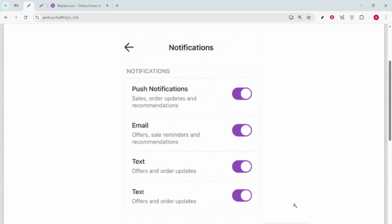By following these steps, you can choose to stay informed only about what matters most to you, without the extra noise. If at any point you decide to receive notifications again, just follow these same steps, but check the boxes or toggle on the notifications you wish to reinstate. It's all about personalizing your shopping experience for optimal enjoyment.